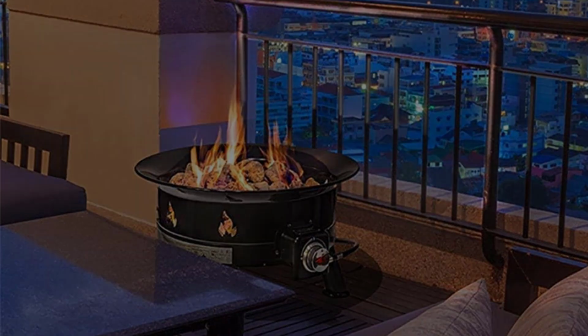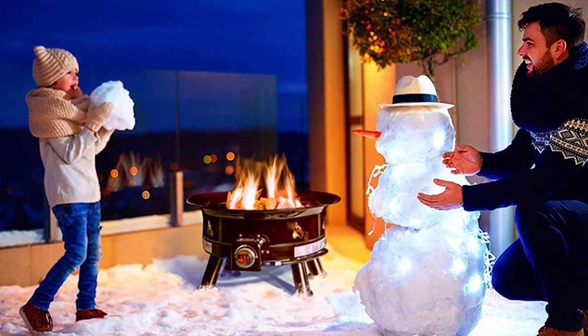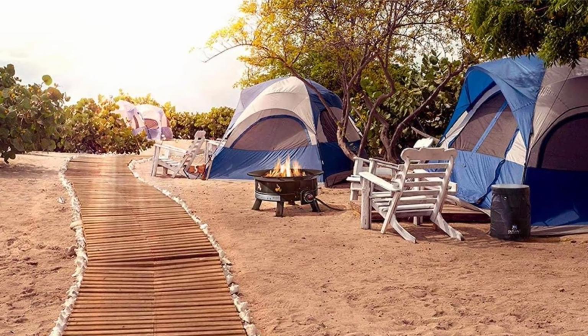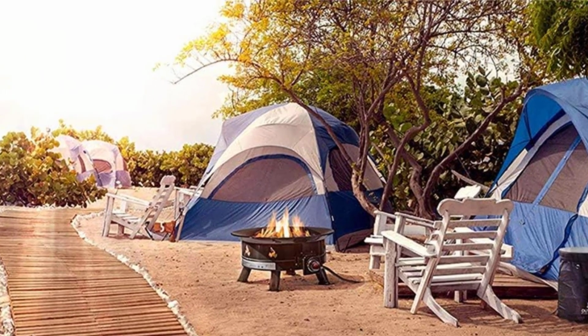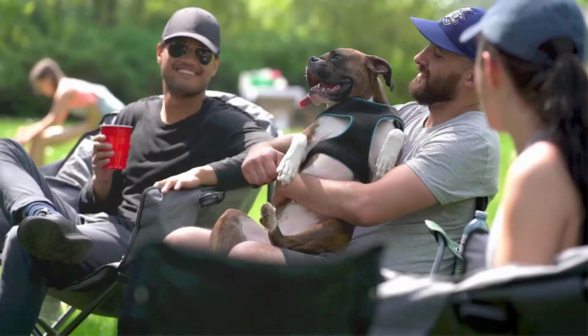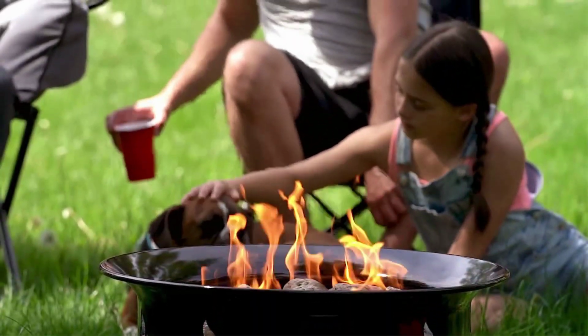Plus, the heat is very easy to adjust, and we could feel its warmth from all around the fire pit and more than 3 feet away. Thanks to clear instructions, assembly only took us 5 minutes, which included adding the lava rocks and hooking up the propane tank. Although it doesn't come with a lot of accessories, it does include a durable cover to protect it when not in use. We also found the cover helpful for keeping the rocks contained when moving the pit around.